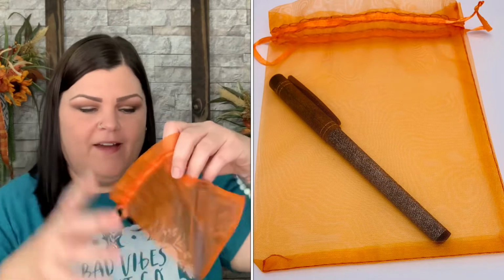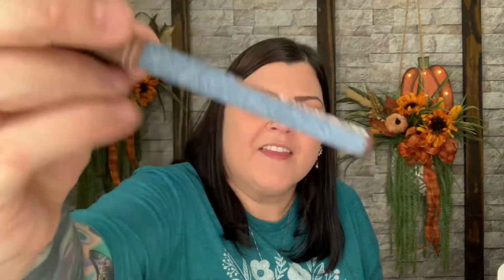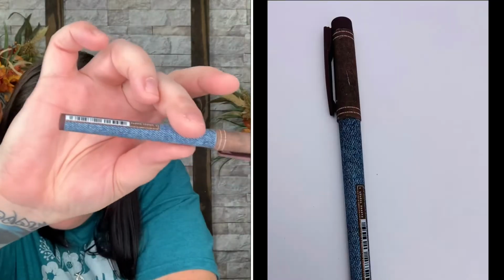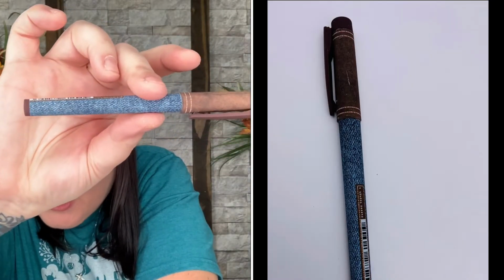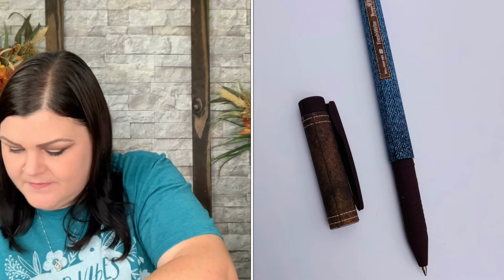Now we have, ooh, in this little orange bag, of course, festive for the holiday. And down inside of here, oh, it looks like a pair of pants, almost like jean material. That is really cute. I've never seen a pen like that before. And this says Jean Jacket Pen by Bruno Visconti. I believe that one goes around in this box, that brand. This is valued for $4.99. Let's see what color it writes.